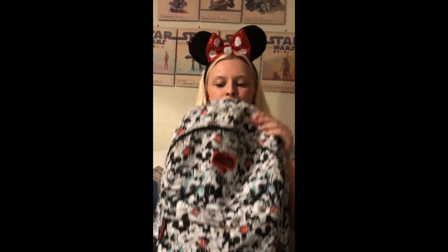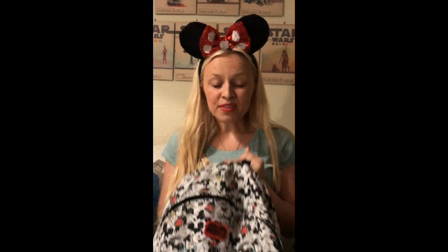We have just got back, so it's still full. I haven't emptied it yet. And yeah, that kept everything. While I'm on the subject, we've got our photo pass connected to it.